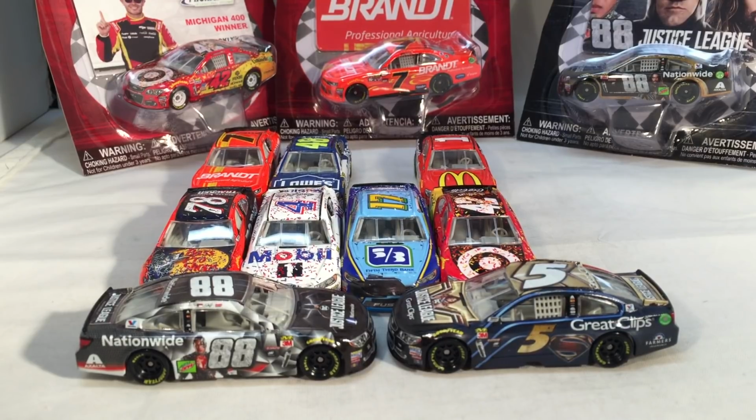As we're recording this video, they have revealed Wave 1 of 2018. It's basically just full of primary 2018 cars, plus Austin Dillon's first win, which is cool to be getting that on a 164 scale. So, looking forward to that.